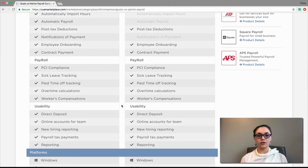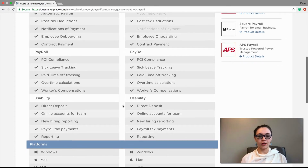And then finally, under the features, let's talk about usability. Again, both Gusto on the left and Patriot on the right are fairly comparable, but I want to talk through each of the features so you understand a bit more about what they mean. Direct deposit is pretty self-explanatory. It's where the payroll automatically deposits into your employees' accounts the amount that they're owed for working each month. And it makes it pretty easy for you since you don't have to write checks to all your employees.